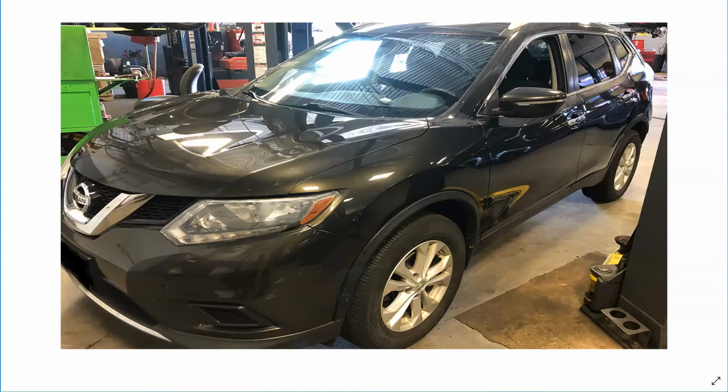Today we're looking at this 2014 Nissan Rogue. The customer just said they're basically having some transmission issues, and wasn't quite certain what was going on with the transmission. So a little parking lot road test, we noticed it did have a vibration coming from the transmission. Vehicle's only got around 66,000 miles on it.